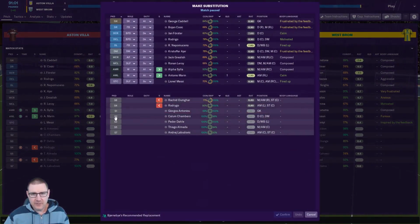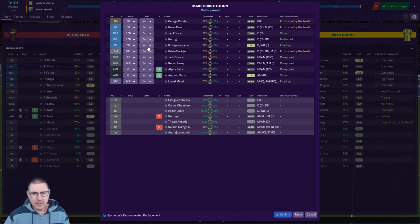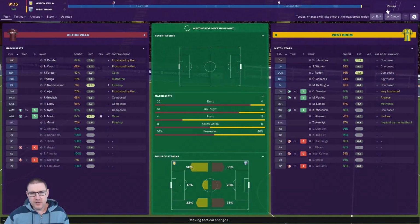Do we have a defensive sub we can make? Not particularly. We don't particularly need to. We might just sit our fullbacks. They don't need to be bombing on anymore. Anything else? I don't think so. That all looks good to me. We've just got to see it out now.